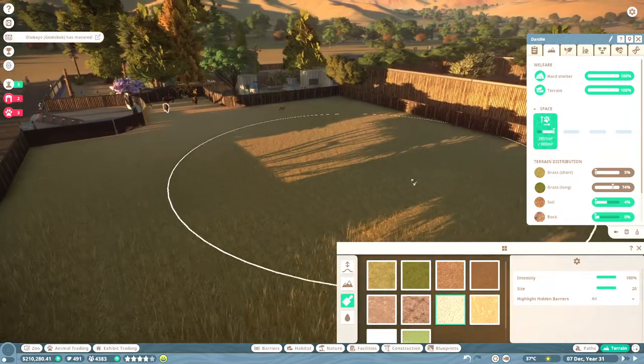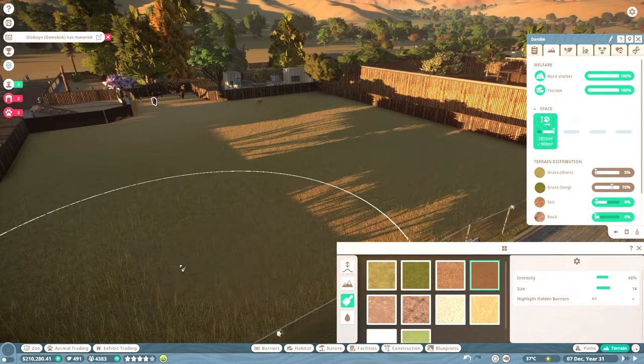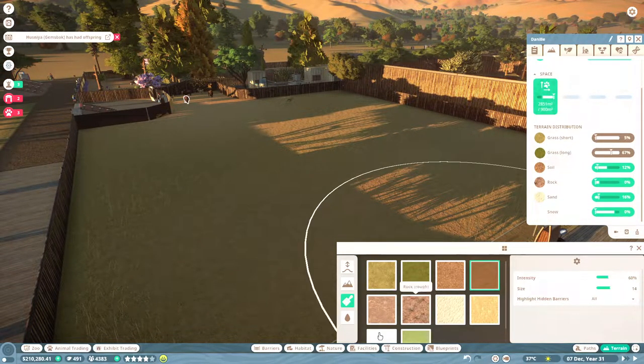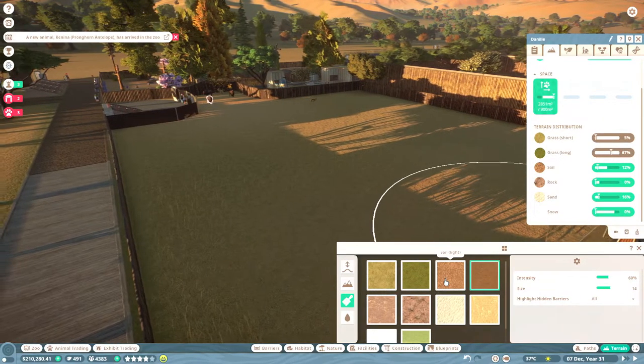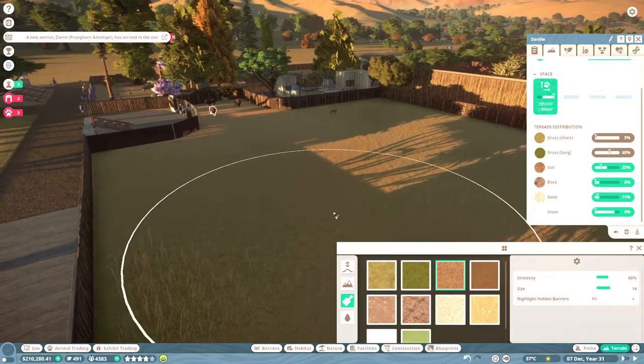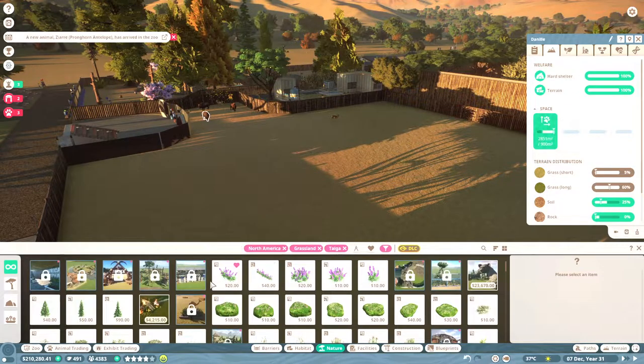Well, yeah, just dotting different things around, different colors of stuff, make it look quite nice, you know. So let's put a bit more. I mean, it likes grass and sand and stuff. Too much sand, maybe. Let's put some soil at the front here. Yeah, I think that. Okay, that's fine. That was really easy. That was like the easiest thing.